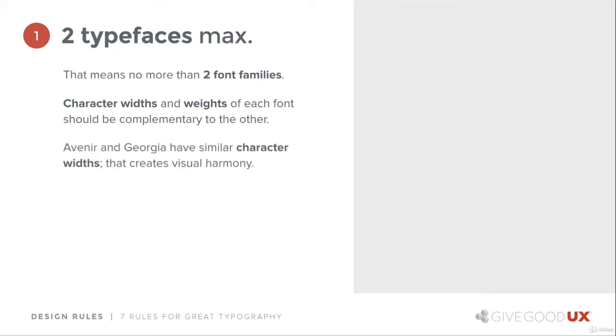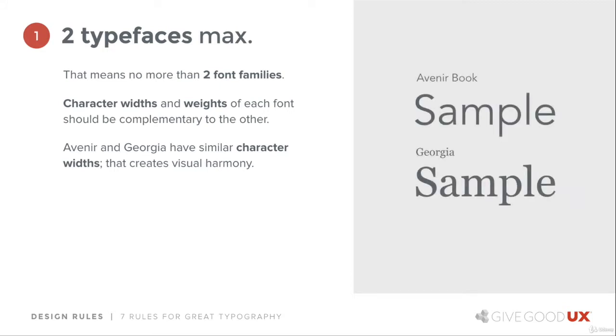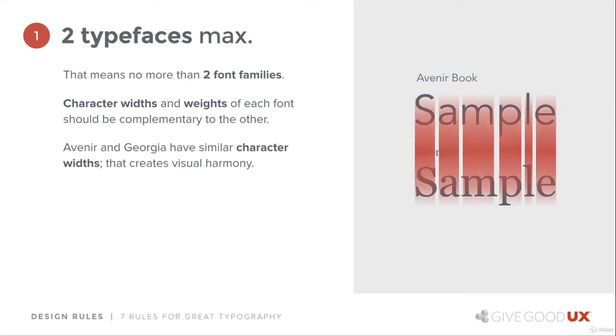Avenir and Georgia fonts, for example, have similar character widths, and that is what creates visual harmony. So here's Avenir Book, and here's Georgia. What I want you to notice here is that the character widths are basically the same. Okay, the distance between letters, the kerning, is relatively similar. You can see what the parallels are here. That kind of visual harmony, even though they are 2 different fonts, is what allows them to work together as a pairing. And of course, it also creates some visual interest.